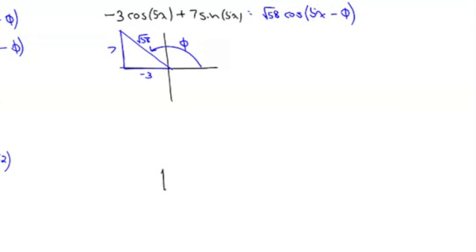Why are you subtracting phi? It's just the way it works. I showed how it does work one way, but it's not the right way to do it. The right way to do it is that way. This is the proper way to prove it. But you don't understand any of that.